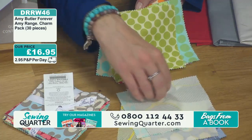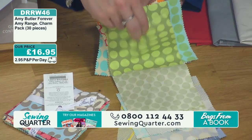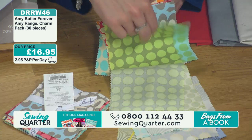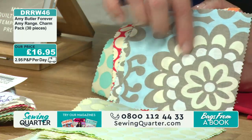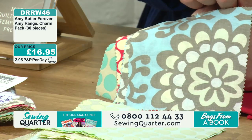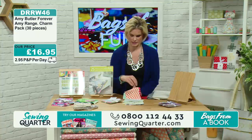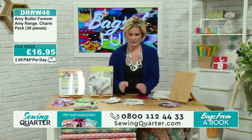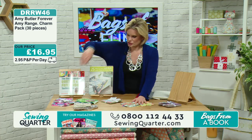So the colours, gorgeous, they work. It's fresh, like I say, modern, but again, that's one of my favourite fabrics. I need that as a Roman blind or something. That'd be beautiful. Yeah, really nice as a kitchen blind. Oh, there we go. That's your Amy Butler charm pack, $16.95 there. Should we have a look at Joel?